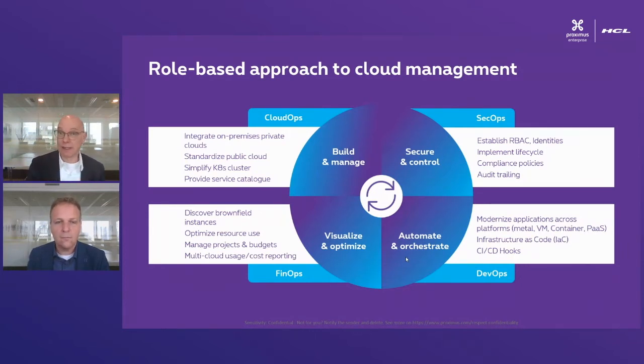And then last but not least, you also have the financial people, making sure that you are using the money that you spend in an optimal way. And so those four roles all have their tools and their means through the cloud management platform to perform their job in the hybrid cloud environments.